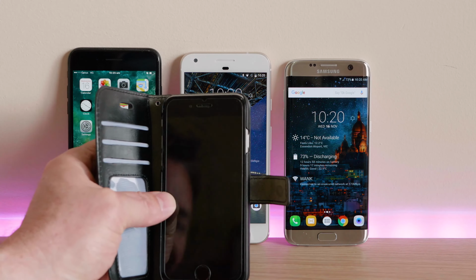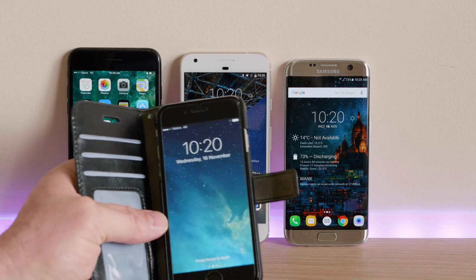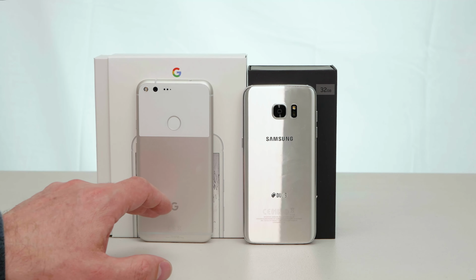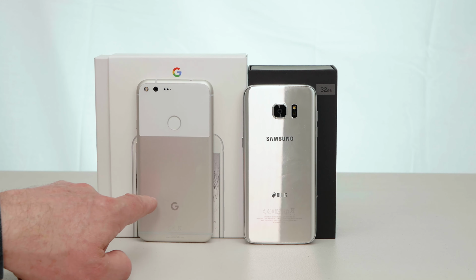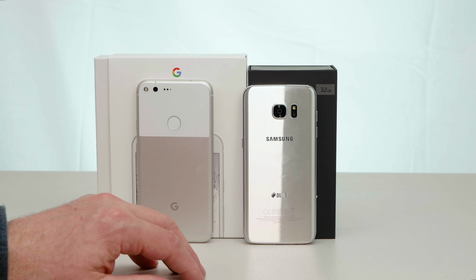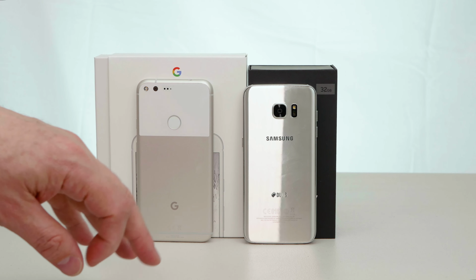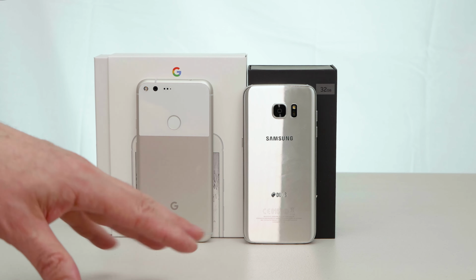So performance, all of these phones perform well. I think the Exynos does perform better than the Snapdragon. It loads games quicker, and you've definitely seen in speed tests that the iPhone loads games quicker than the Snapdragon as well. This is octa-core versus quad-core, and I think the iPhone's a quad-core as well, both 4 gigs of RAM. But in real-world performance, you're not going to notice any difference.